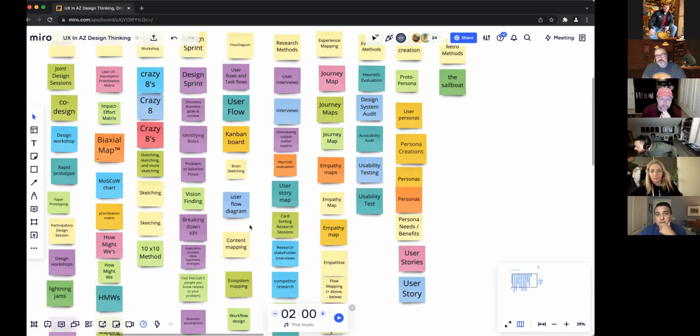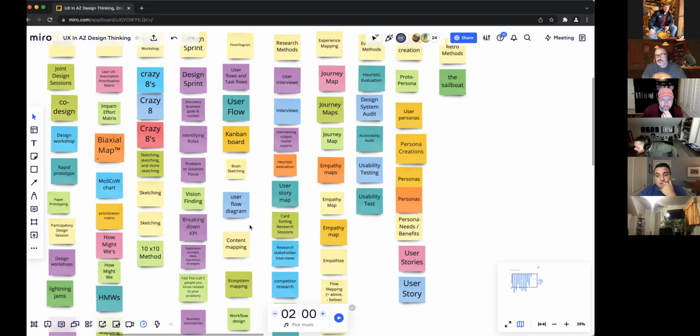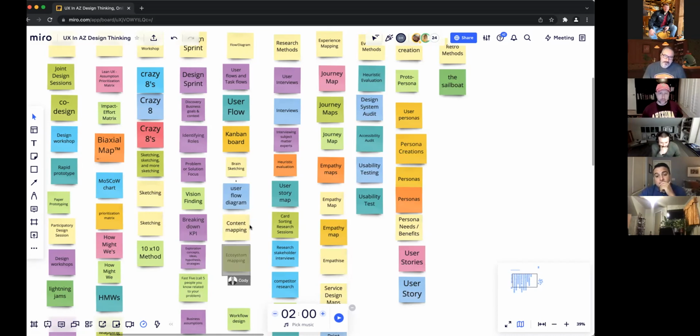Yeah, and we also talk about the right level of detail, right? So if I can't do a journey map, I'm at the very least going to do a user flow or a product flow. For us, the value stream map adds a different axis and a different view versus a life cycle map.